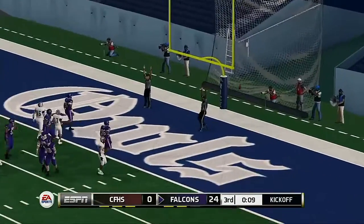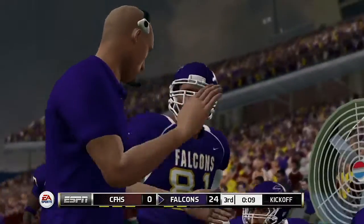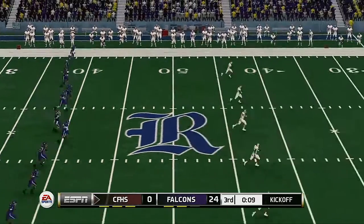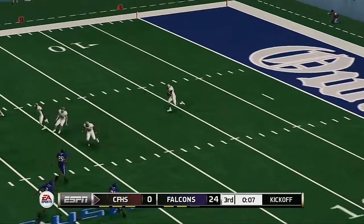He splits the uprights with the extra point. A 10-play, 54-yard drive, and it results in a touchdown. Brad, I thought the offense did a really nice job of mixing up the play calling on that drive. But the defense was on its heels most of the drive because of the versatility of the offense.